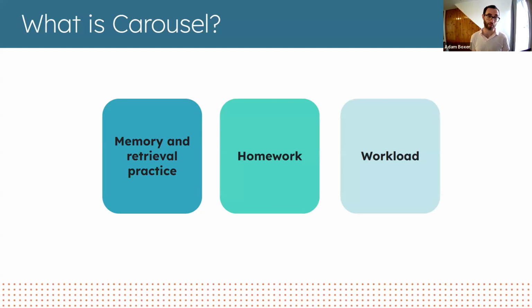And finally, we know that teachers are somewhat struggling at the moment with workload. It's pretty bleak at the moment in terms of workload. A lot of people are struggling with just the general day-to-day, but also staffing and timetabling. And we've got kids going off into online learning at the moment and stuff like that.